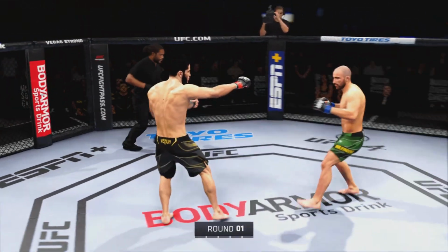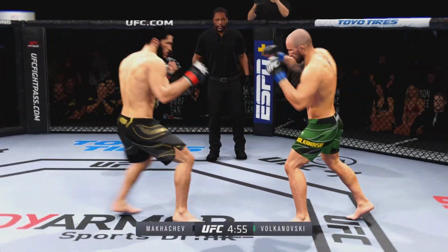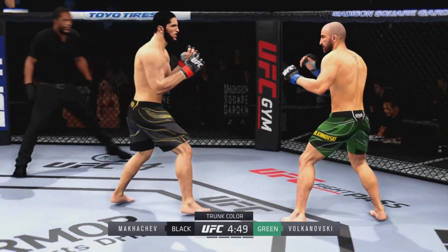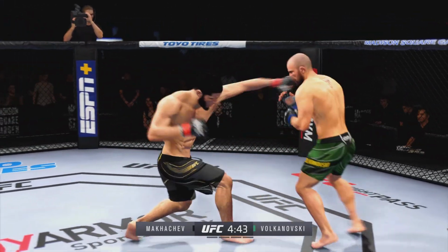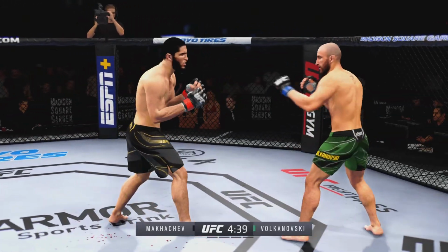All right, round one is underway between one of the more well-rounded fighters in this division against maybe the best grappler in this division. It'll be interesting to see how it plays out. Yeah, you would think that he would just avoid grappling at all costs because he seems to have a clear advantage on the feet. But we've seen guys fight with their egos before. Let's see how he approaches this matchup.